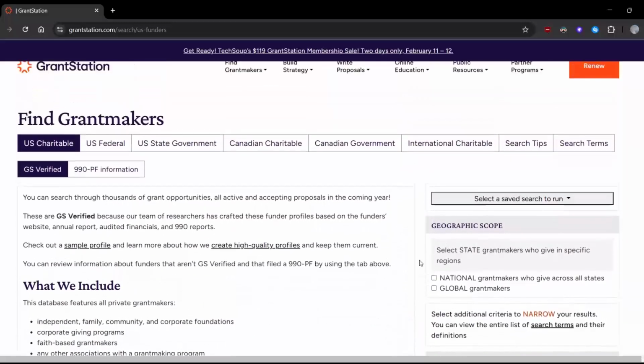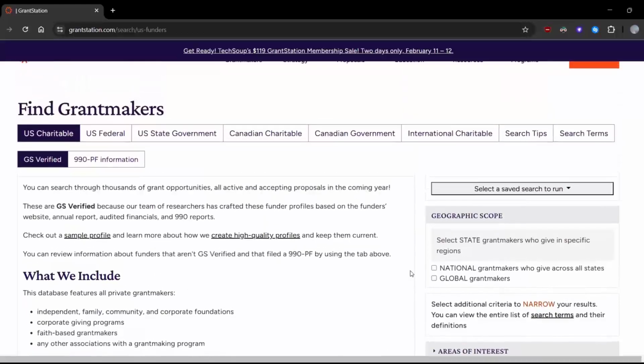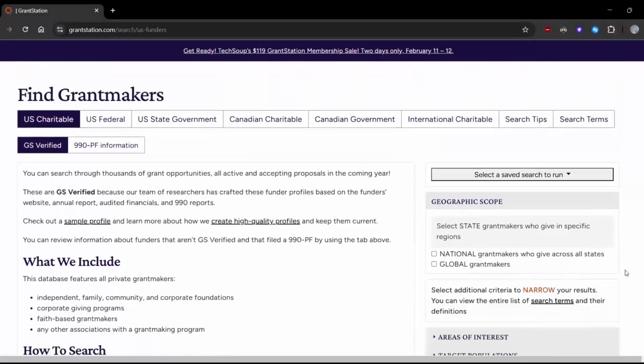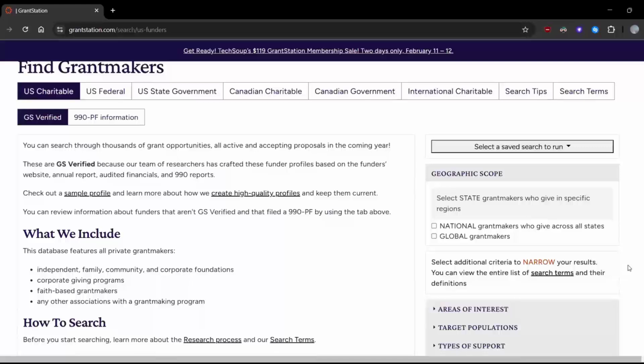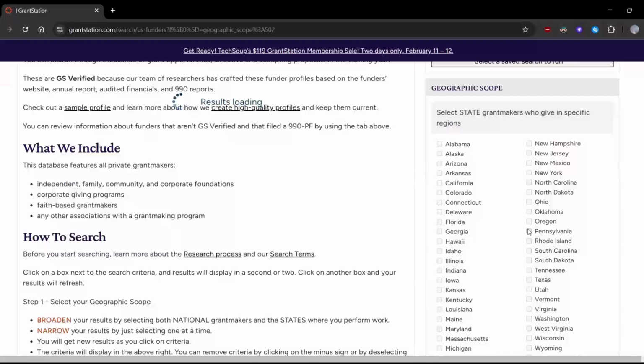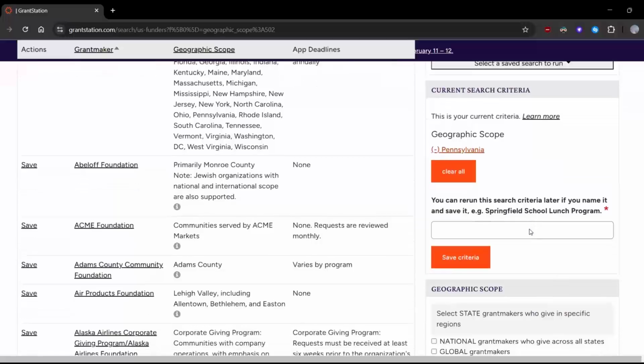In the content area on the left here, you'll see a brief guide that'll help you through the search process. And then on the right is the navigation area where you can enter your search criteria. Starting under geographic scope, you can choose to search for global grant makers giving to US organizations, which increases your collection of options. But for now, let's click on Pennsylvania from our earlier search scenario.